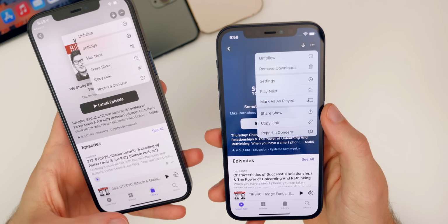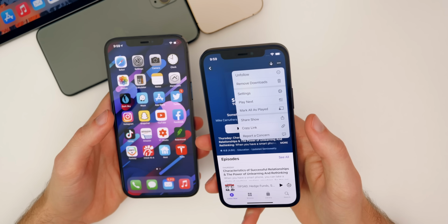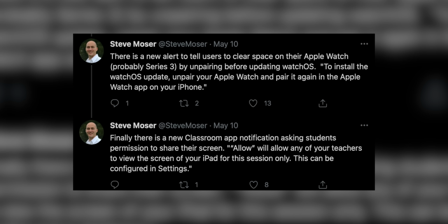There were also some additional changes found in the code by Steve Moser over at MacRumors. And you can see this is what he said right here. There is a new alert to tell users to clear space on their Apple Watch, probably Series 3, by unpairing before updating watchOS. And you can see there it says to install the watchOS update, unpair your Apple Watch and pair it again in the Apple Watch app on your iPhone. So that is the prompt that Apple will give you there.